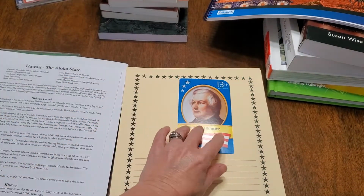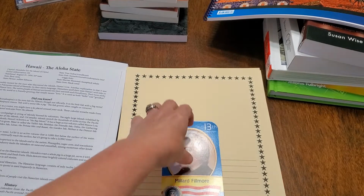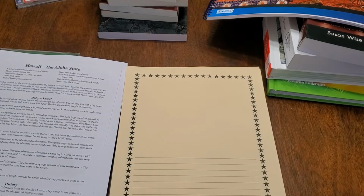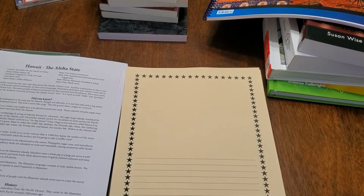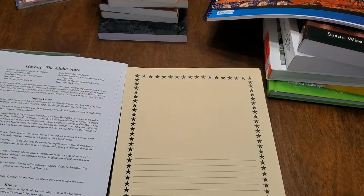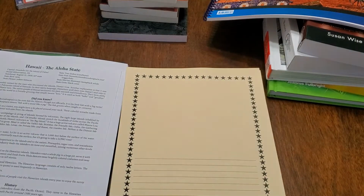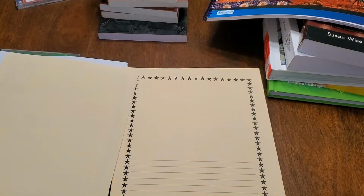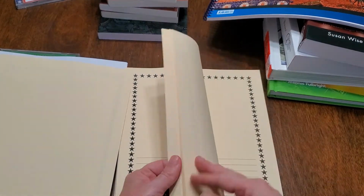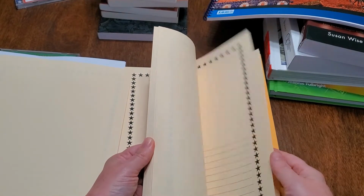It tells you to tape them up here. I'm not doing that because I'm going to be using this exact same curriculum with Becca when she gets to 7th grade. So I want to be able to have these again. I'll probably have to get another updated deck with the presidents, but you can also use them as flashcards if you wanted to, and that type stuff. So that's what these pages are for. We're learning about a whole bunch of them back here. All right, let's see.